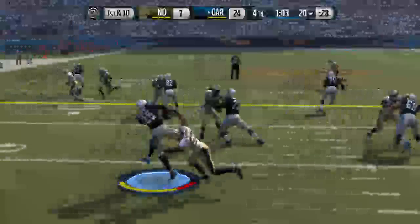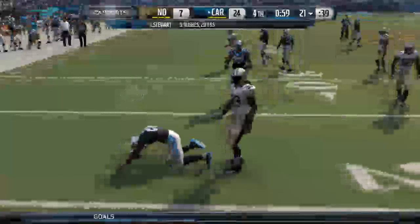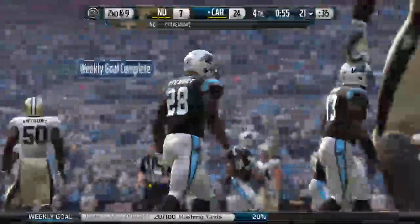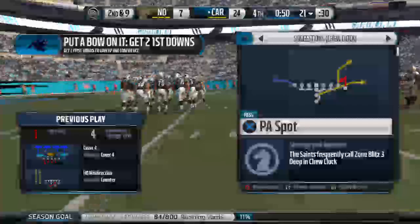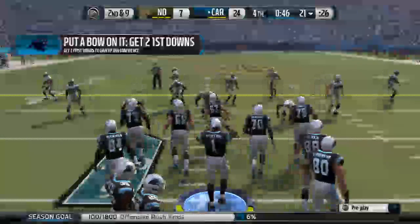Handoff here. Slashes to the left side. He's averaging about 4 yards a carry. Well, that's just the right call to make. In this situation, just run the football. Don't try to be some genius and catch the defense off guard. Manage the clock and just get this game over with. That last running play was good for only a yard, so it's 2nd down and 9.